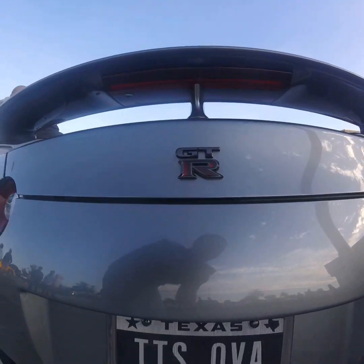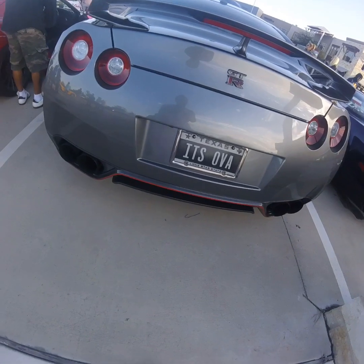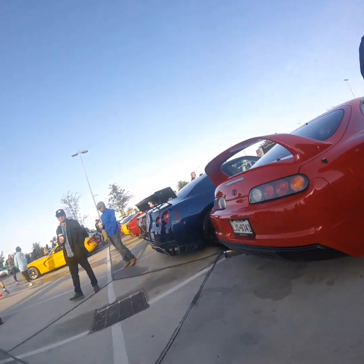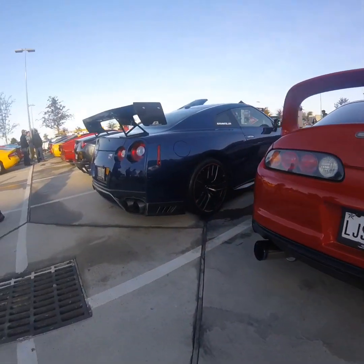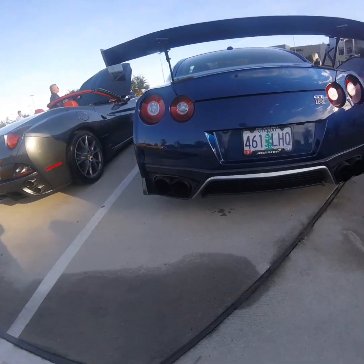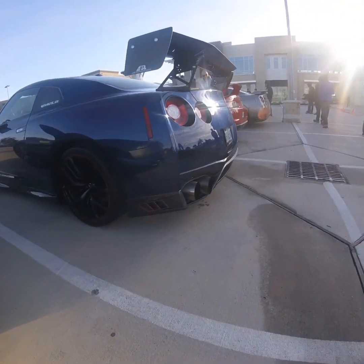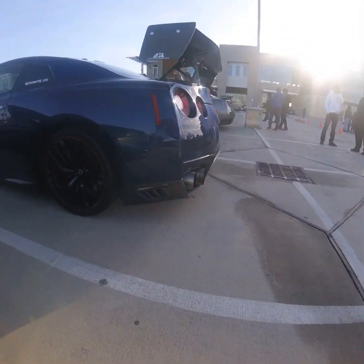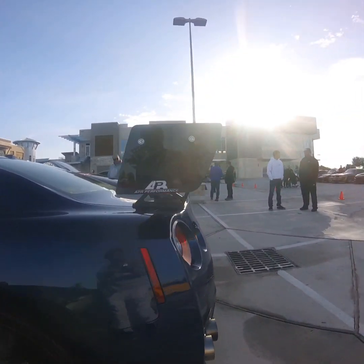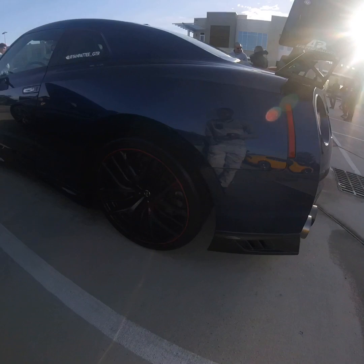Red R emblem, it's pretty cool. Check out the plate. Super, another GTR. Oh, this is pretty sick. Diffuser, some wide pipes. I know this thing is loud. APR performance wing, carbon fiber. It's nice.